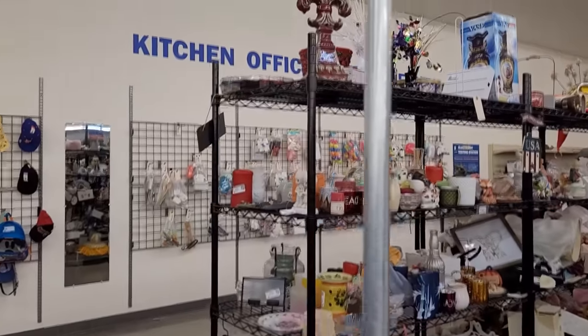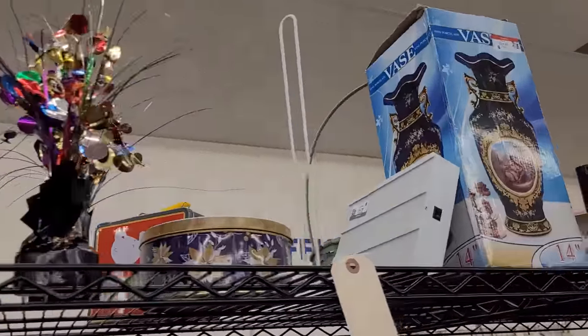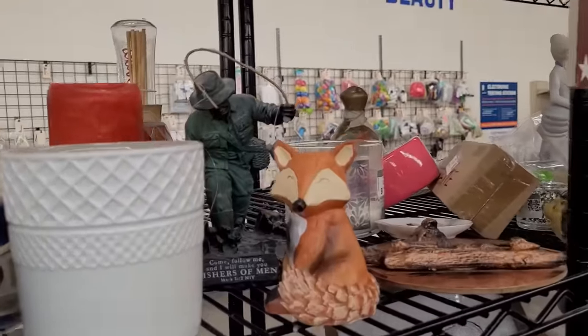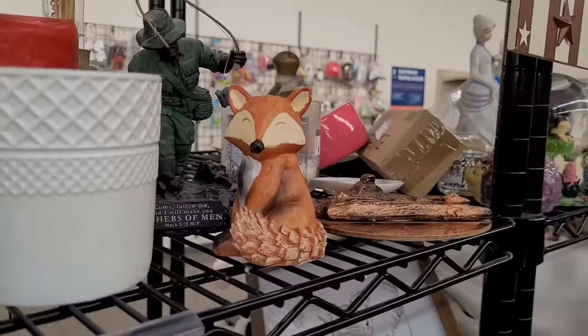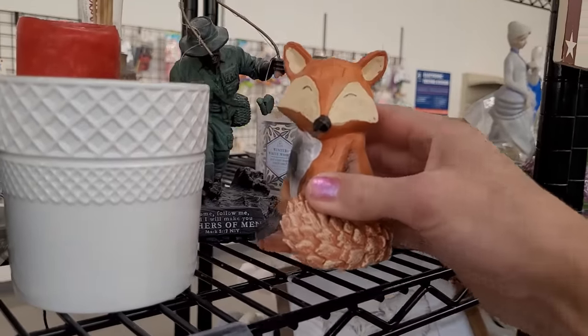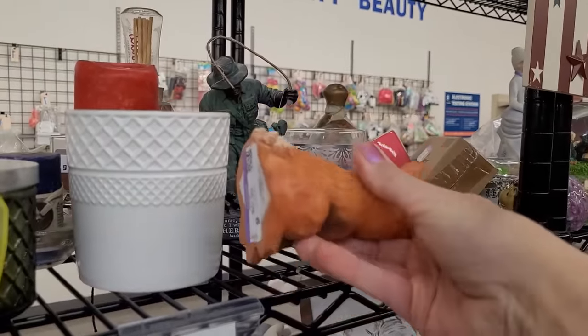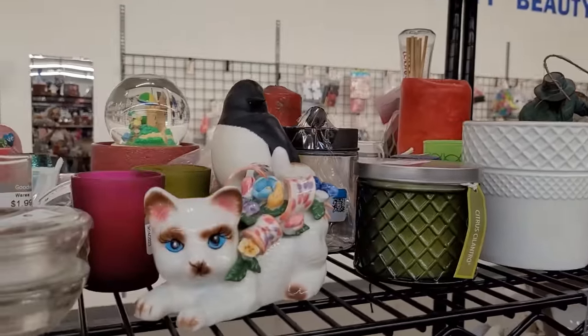Here we are in the hard goods section, so let's have a look and see what we can find. First off is a mini little fairy tale fox, as I like to call them. This one is smaller than the ones I usually find. He's made of resin, only 99 cents. Great condition, no damage. Here's the little cat.